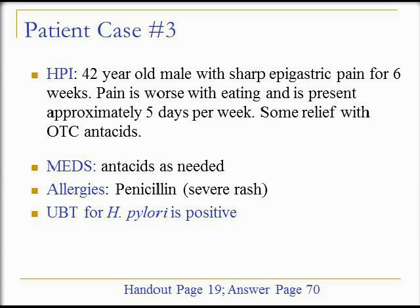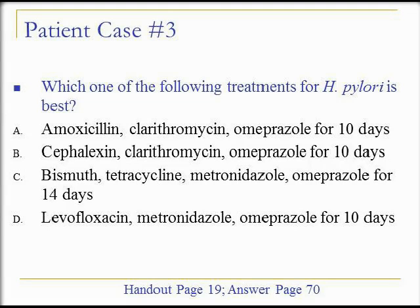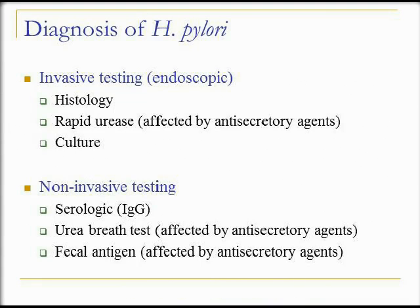Okay. So let's talk a little bit about how the management of this patient would differ from the first case. We want to talk about which one of these options is best for treating H. pylori infection in this patient. We have several different combinations of antibiotics here, along with several different combinations of acid suppressive drugs. So in this case, let's talk a little bit more about diagnosis of H. pylori.